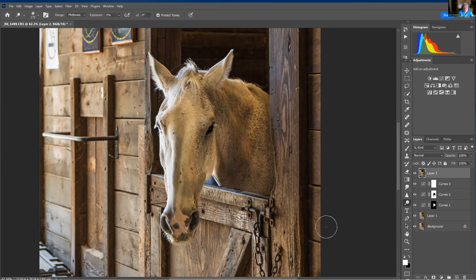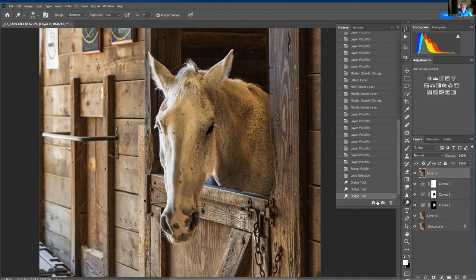Okay, so we want to get rid of this. You can either do Control Z to get rid of it, or go to the history palette here and go back to, let's see, load selection. Okay, right there. And then we've taken that off.